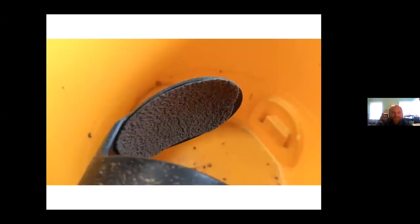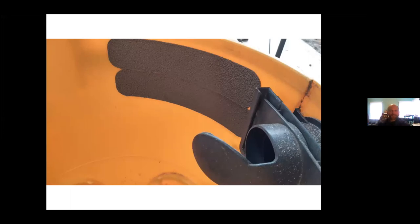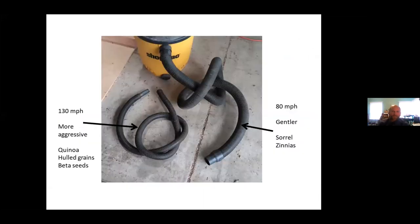There are a few little modifications that are helpful. This is traction stuff, the kind you'd put on a deck or on stairs. It's not the sandpaper kind, which actually damages seed, but more the rubberized kind. Putting that on the deflector and also on the inside of the vacuum where the seed hits helps with the abrasion. The other thing is it helps to tie the tube in a knot. It forces the seed to hit the side of the tube more often.